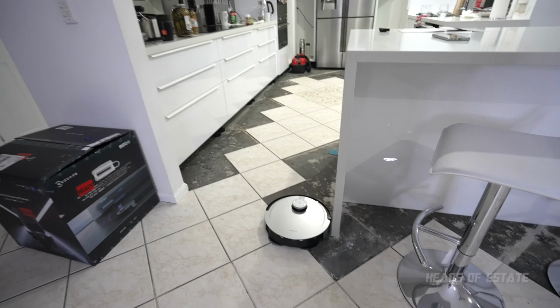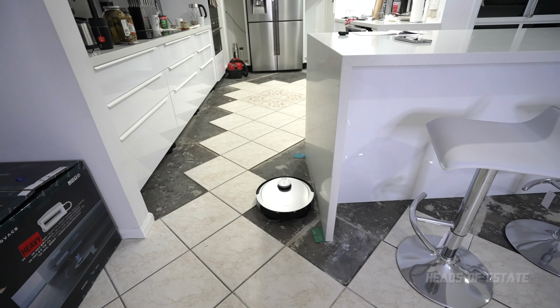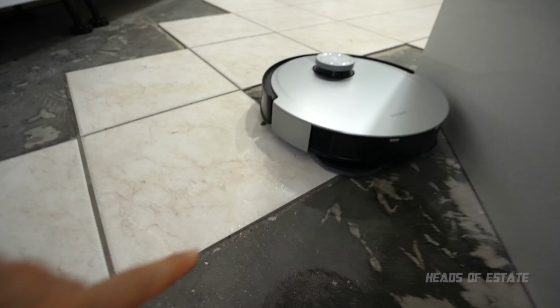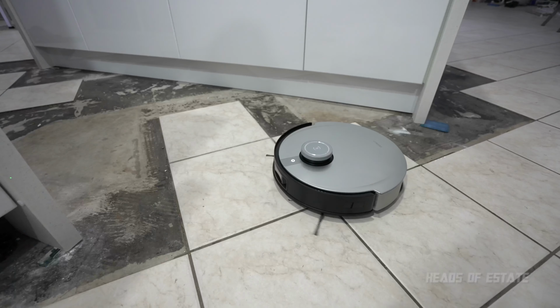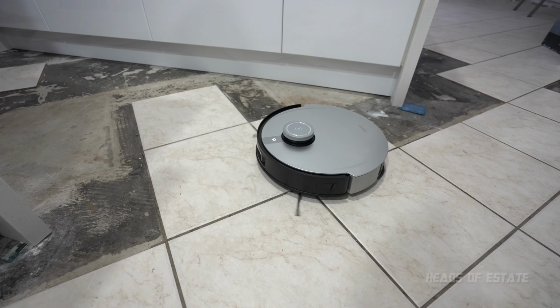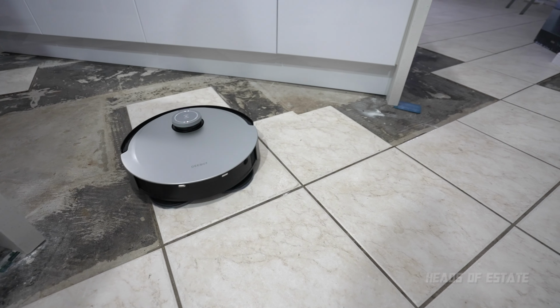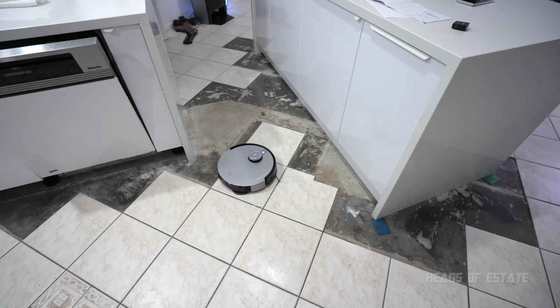It's going to the kitchen. A couple of spaces on the floor. Will it knock them out the way? It is managing to go above the ridges here. So that's pretty good. That sweeping up, tidying up the place. Sweeping, mopping, vacuuming. Doing a good, good service.